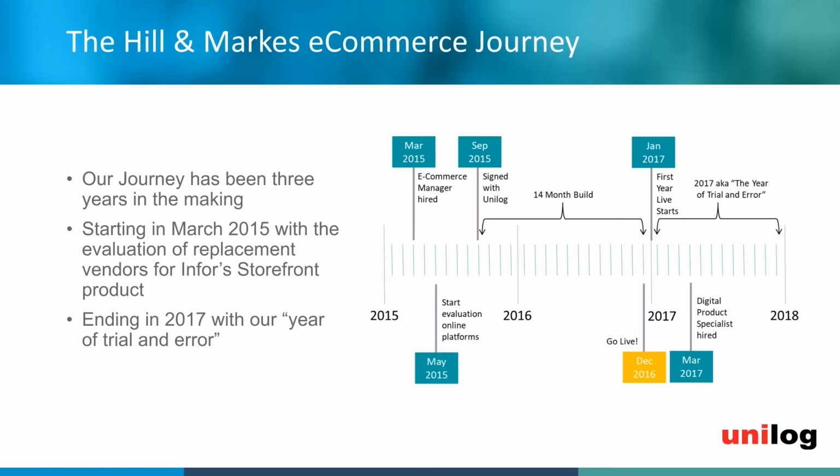Okay, and for us, looking at the platform, that mobile responsiveness was a must-have, as well as the rich product data. We were using another vendor to provide the product data on our storefront website. And the goal was to find a vendor in the marketplace that could provide both a B2B e-commerce platform, but also help us with that data enrichment process.